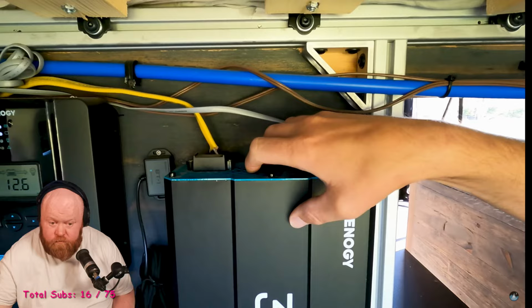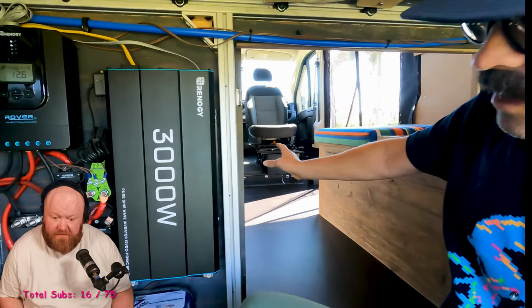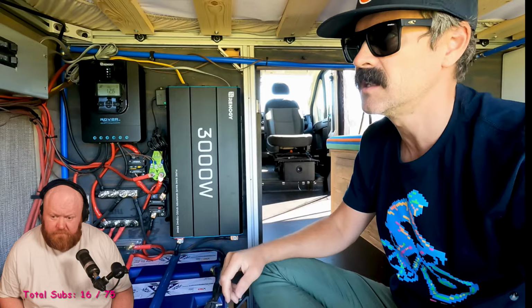There's a remote switch to operate this up front, and that's actually the only way we ever turned it on or off. And 3000 watt sine wave is enough to power everything in this van easily. You've got yourself a little 12 volt fuse panel and lots of grounding.